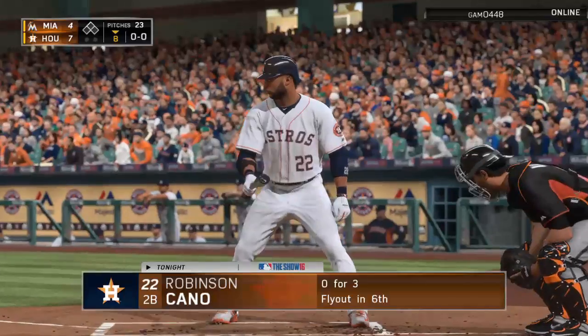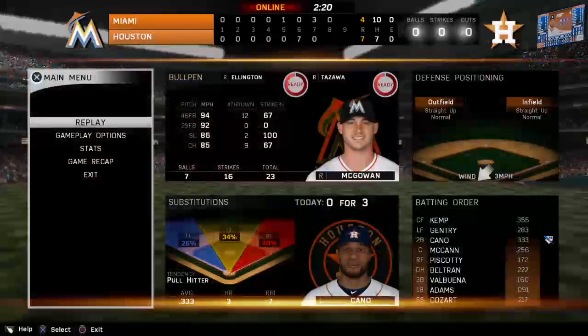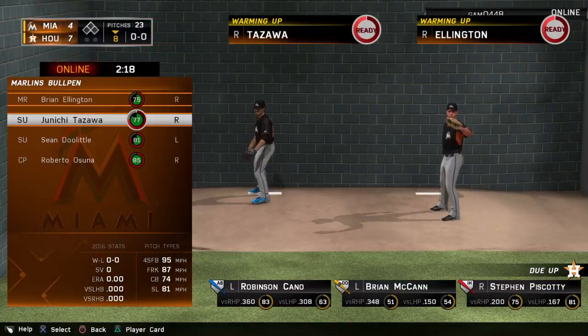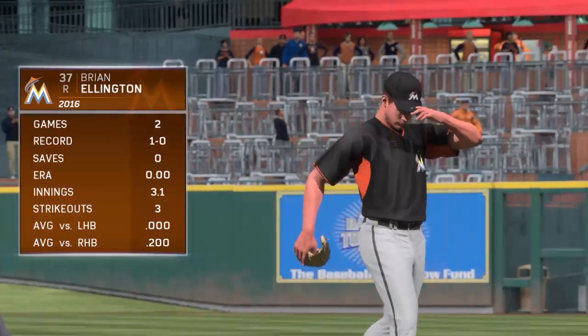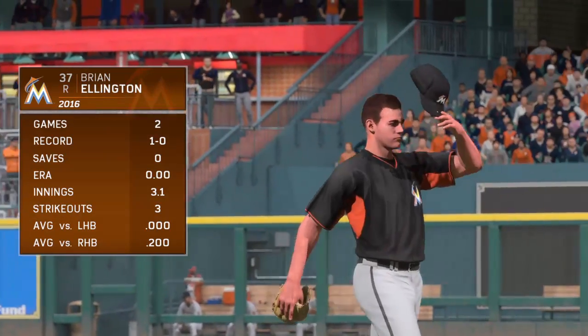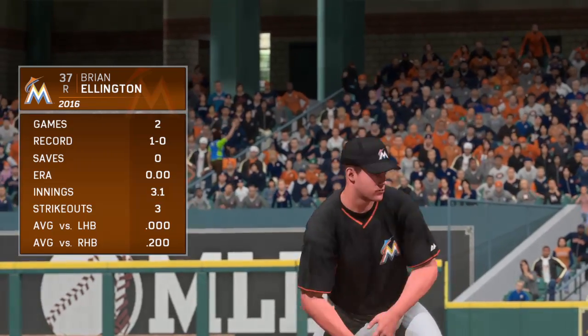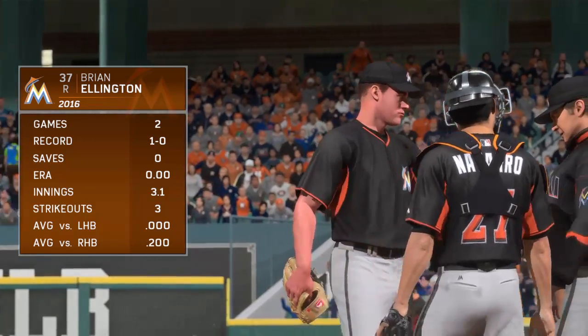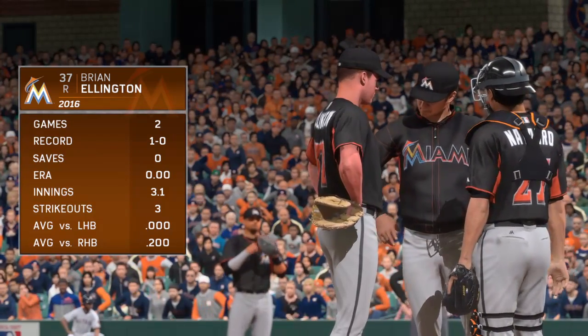Robinson Cano will stand in now, and he's been kept quiet out of the number 3 hole, hitless in his 3 at-bats so far. Yeah, he's definitely one of the better hitters in this lineup, and that's why he's in the middle of the order. But he just hasn't been able to get it going today. It happens. Brian Ellington will come on out of the bullpen as he'll be appearing in his 3rd game this season. Third base, number 29, Devin Travis.